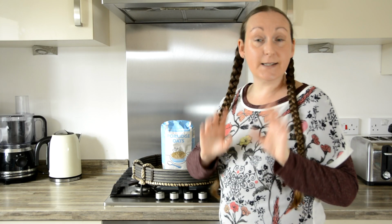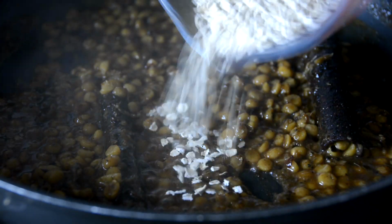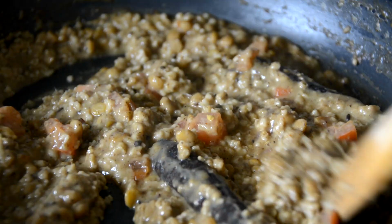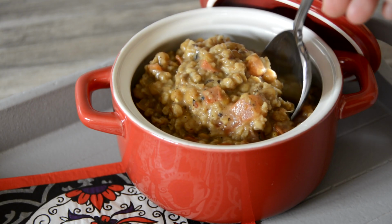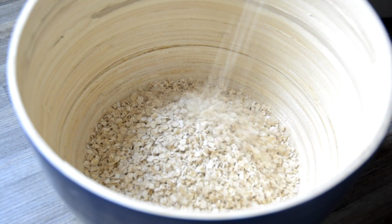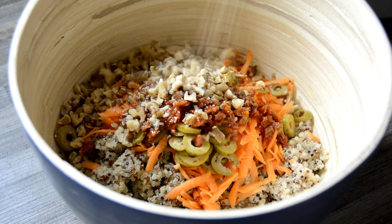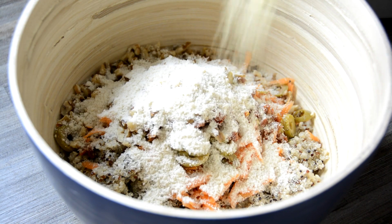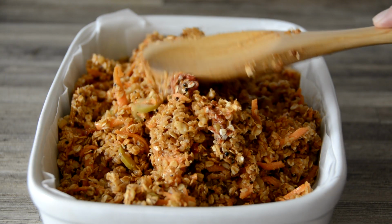I really like savoury oats, so if you're sick of all the sweet oat recipes, then something like a savoury oat dal is really, really nourishing, really comforting. It can be eaten any time of the day. And also something like a savoury flapjack, which uses some sun-dried tomatoes, some herbs, some spices, some olives, and I have a recipe for that as well somewhere on the channel if you want to take a look for that.